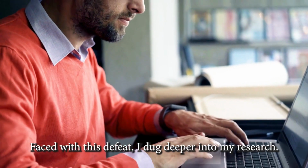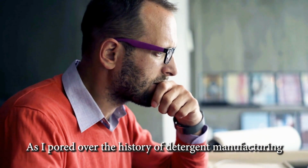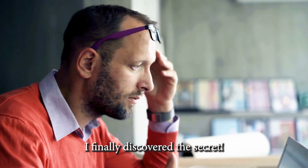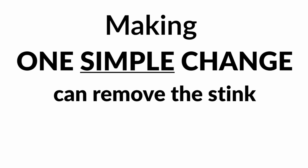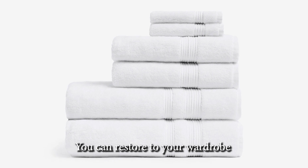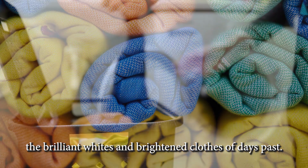Faced with this defeat, I dug deeper into my research. As I pored over the history of detergent manufacturing, I finally discovered the secret. I discovered the secret to why our detergents don't work anymore and how making one simple change can remove the stink finally and forever. You can restore to your wardrobe the brilliant whites and the brightened clothes of days past.